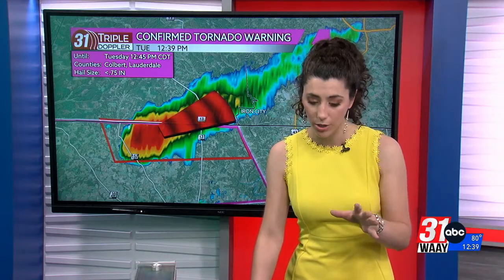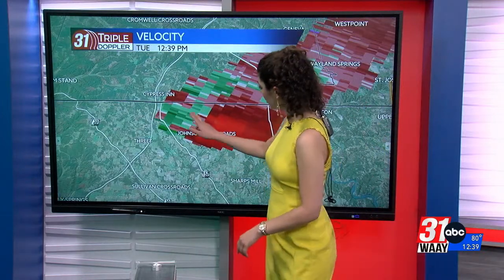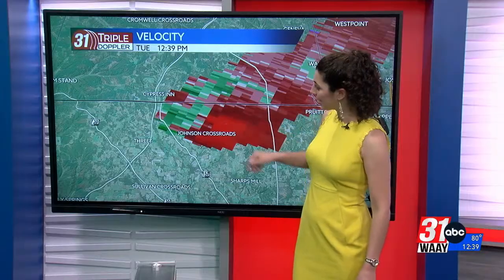And as far as radar goes, it is still looking probable that we do still have a spinning storm. You can see the couplet right here at this strongest point where the green and the red are meeting, just north of Johnson Crossroads, east of Cypress Inn. I want to zoom in for you and get you that road by road view.